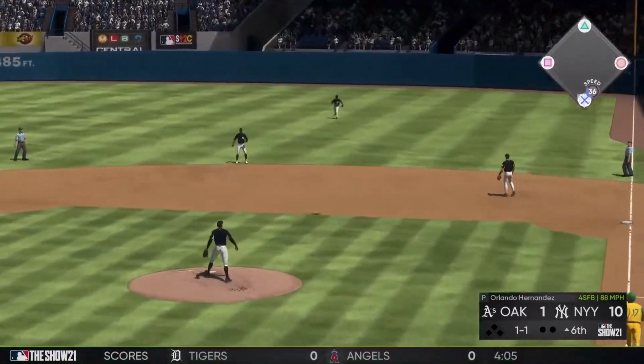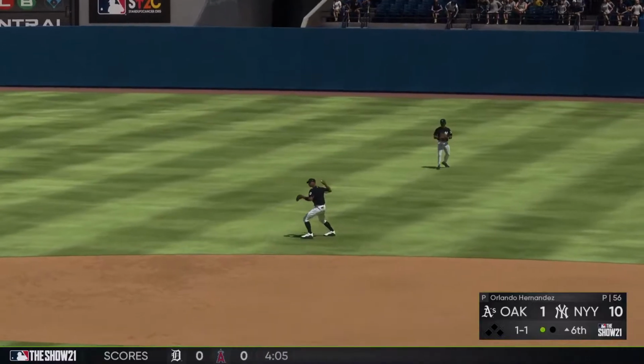Swinging a blooper to the right side. Soriano has a play. 1 away.